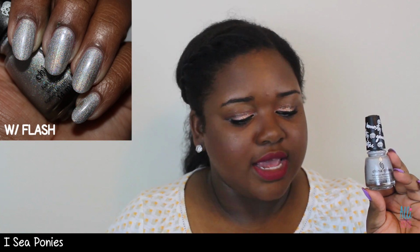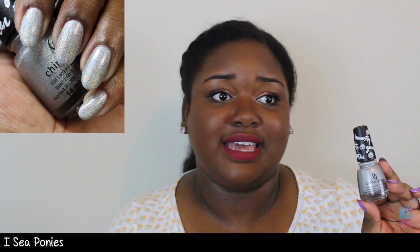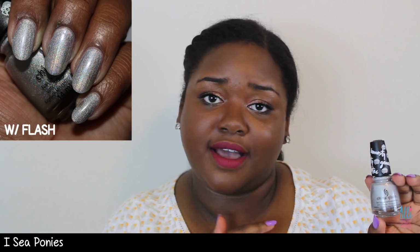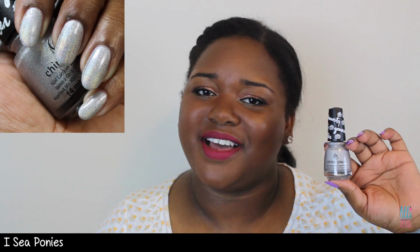I'm okay with that. For the formula and the ease of application, I'm going to give this a 5 out of 5. Again, no streakiness, no sheerness, definitely a 5 out of 5. And for the number of coats, obviously it's a 1 coater, so I'm going to give this a 5 out of 5.